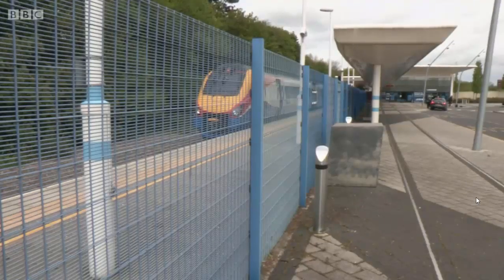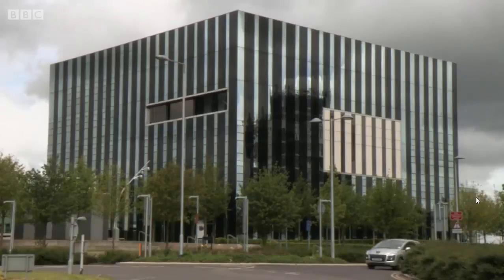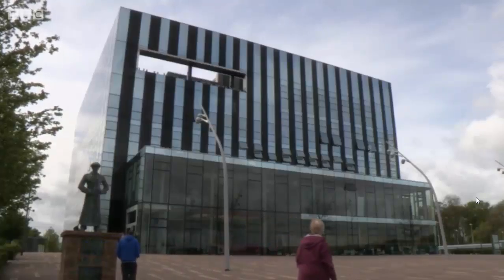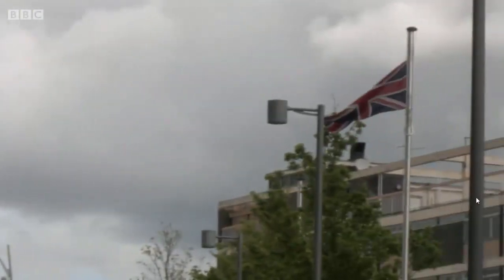Today, the steelworks have long gone, but the town is still thriving. And in 2010 it was said to be the fastest growing town in England. That sounds like a good place to invest in property.